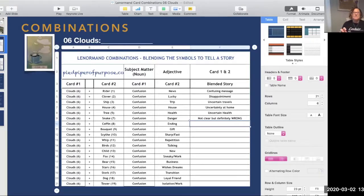But the coffin was painful ending and cloud, so somebody dying, but you don't know why. That would not be how I would want to read this. I usually would have, so it's an ending and it's unclear, not knowing how to move forward. So I'm going to say no vision for the future. So things are unclear, an unclear ending. I just generally don't read in the negative.